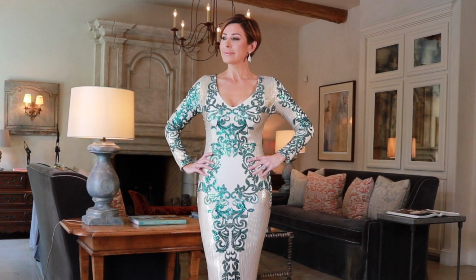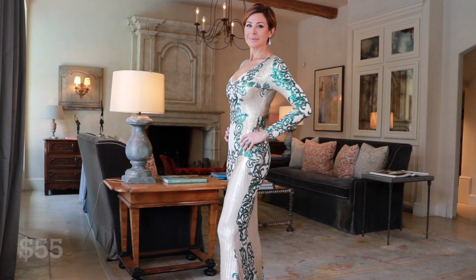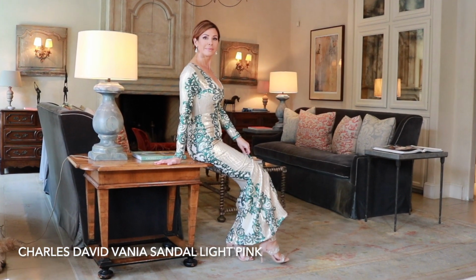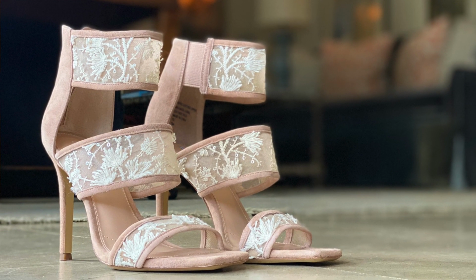Extremely comfortable. The pattern itself was just so beautiful to me. I love the gold beige undertone with this sort of warm green sequin pattern. This dress is $55. You heard me right, $55. I am wearing with it Charles David Vania sandal in light pink. The shoes are $79.99. Can you believe the shoes cost more than the dress?